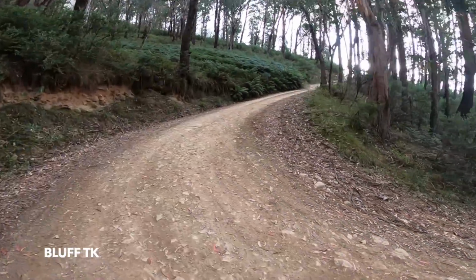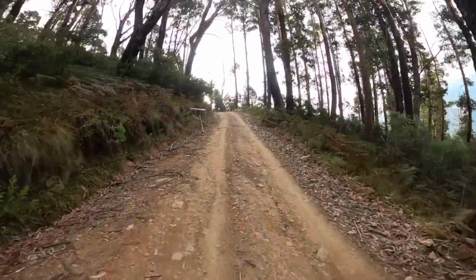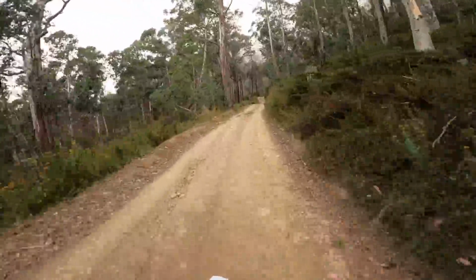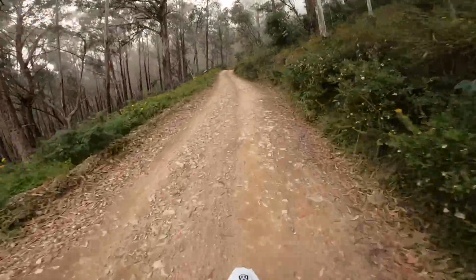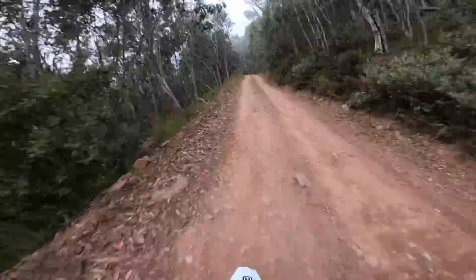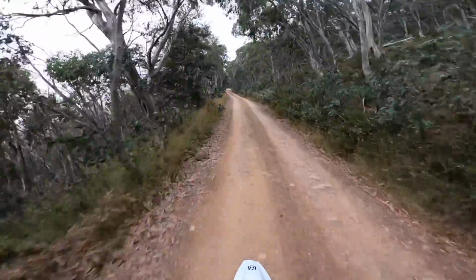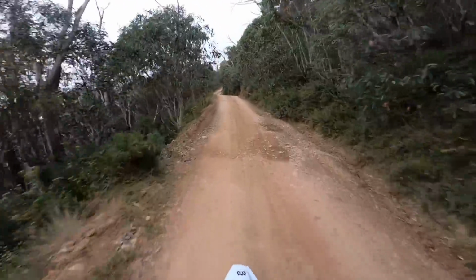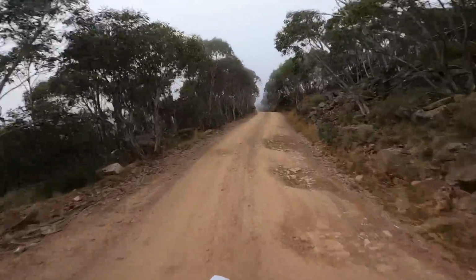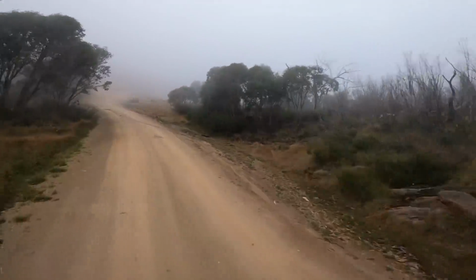Alright, this is where the climb starts, all the way to the top. This is the seasonal closure gate too. And let's go to the top. Foggy up here.